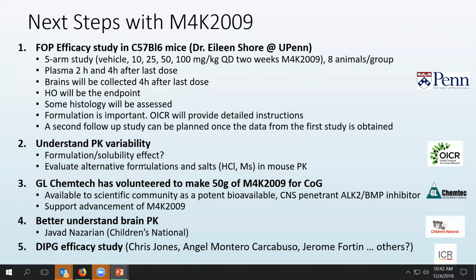So, we're considering evaluating different formulations and certainly looking at different salts, in particular the HCl and mesylate salts of these compounds. These should be really quite soluble in a lot of different formulations, and it should address any formulation solubility issues that we're seeing. As I mentioned, GL Chemtech has volunteered to make the 50 grams, and our plan is to make this compound available to the broader scientific community as soon as we have that.